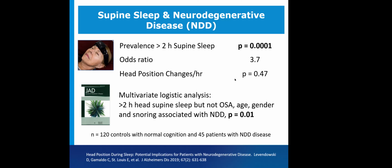The reviewers, prior to getting accepted by the Journal of Alzheimer's Disease, wanted to see if maybe this was just a factor that patients with neurodegenerative disease just don't change positions as much. And you can see that when we went back and counted the number of position changes an hour, there was really no difference between the two groups.